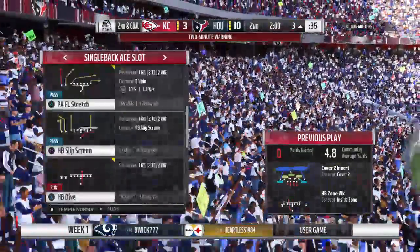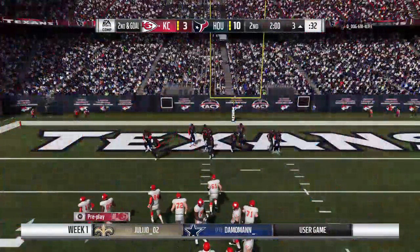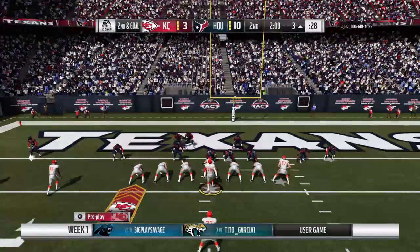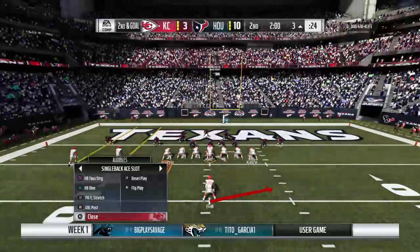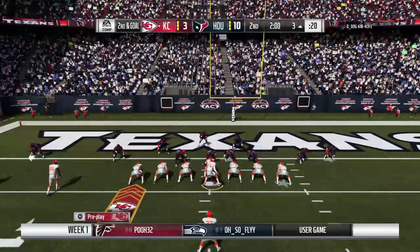2 minutes remain here in the first half. We're back to Houston after this timeout. 2nd and goal, the lone man in the backfield, Le'Veon Bell. 4 down, check. Here we go. Blue 45. Blue 45. 49, check 49. Left.